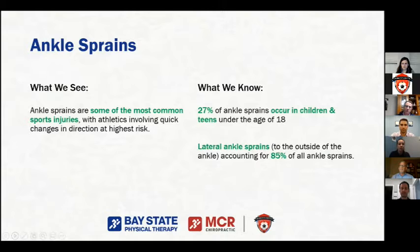We also know that 27% of ankle sprains that are reported occur in children and teens underneath the age of 18. So we really want to make sure that we're stepping in and helping them where we can so that we don't end up with all of the things that we see later in life. And lateral ankle sprains, anything on the outside of the ankle, are 85% of all ankle sprains.